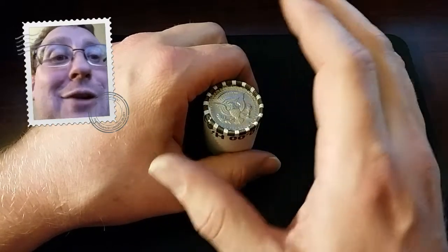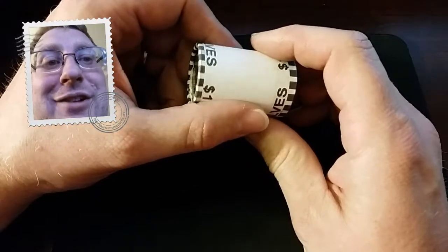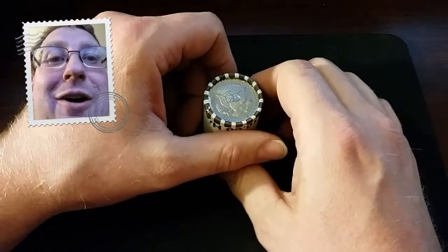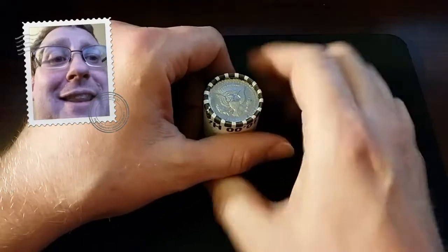one of the types of coins that we're looking for in these rolls of half dollars are coins not intended for circulation. They're called NIFC, and they're 2003 and older.